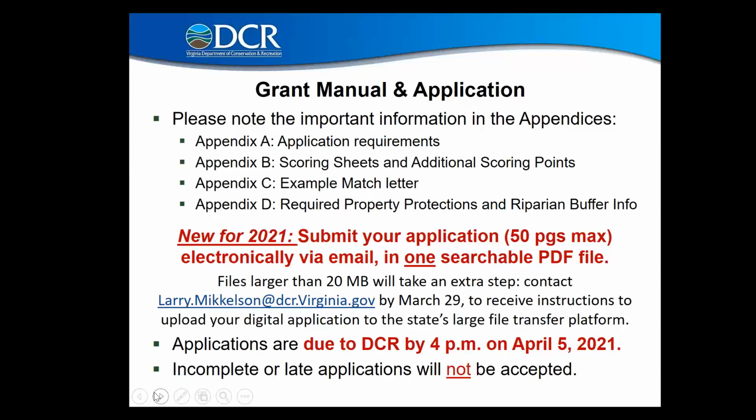Appendix D has required property protections that VLCF requires in order to get funding. Those include riparian buffer protections, agricultural conservation plan, and forest management plans. So you want to take a look at that and make sure that that matches up well with your projects. And there's two things that are new with this grant manual. We need for you to submit your application electronically for this round. We're going to try this out and hope that it works to go paper-free.